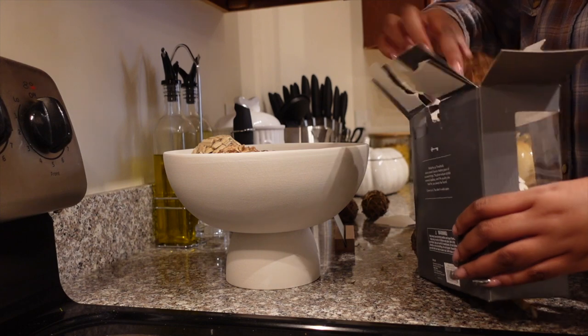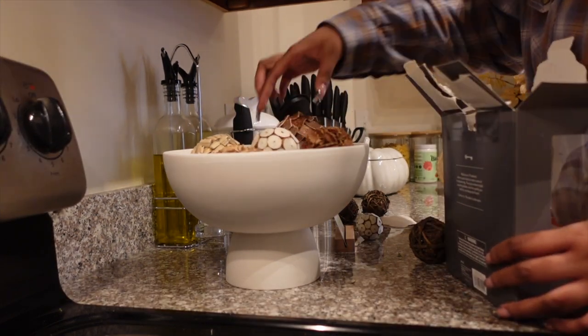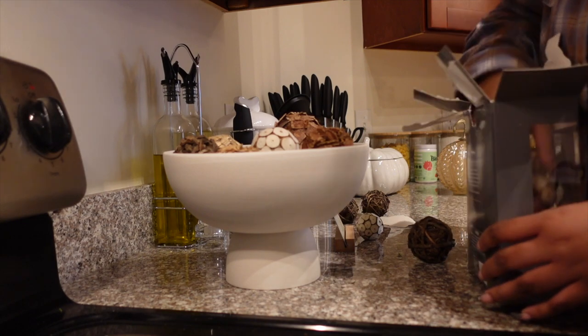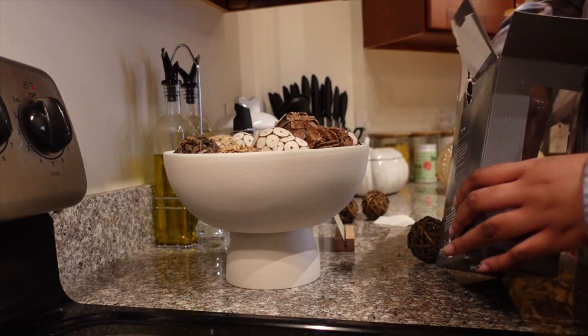If you can see on my counter, there is like a regular, I don't even know what to call it, like twig ball type of filler. Those actually came with my original moss filler that you guys normally see in the background of my videos. That's kind of like a staple decor item for me, but I just wanted to add these for the fall season.